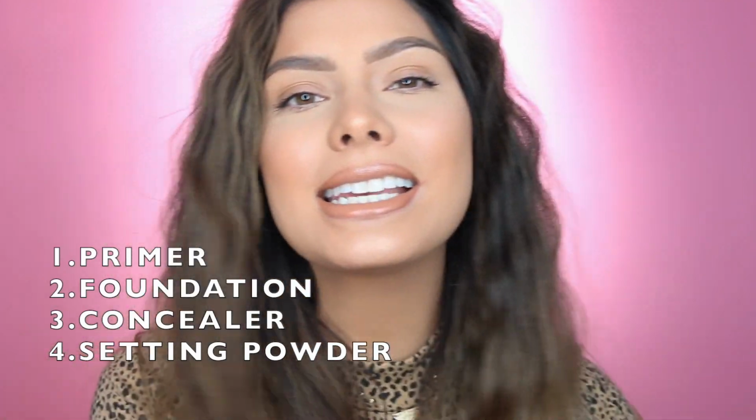Today, we are going over my drugstore foundation routine. We're starting from my primer, then we're going to the foundation, concealer, setting powder, what I do to get a flawless look with affordable products, affordable prices. These items you can pick up at Walmart, Walgreens, Ulta, Amazon. I'll have everything linked down below. But if you're curious to see exactly how I go about my drugstore foundation routine, go ahead and keep on watching.